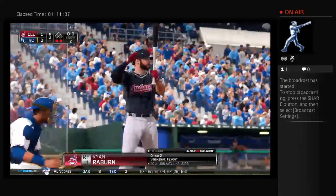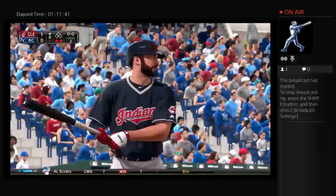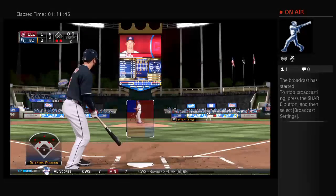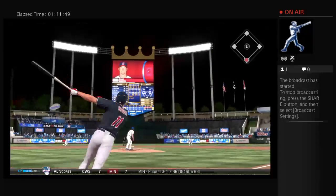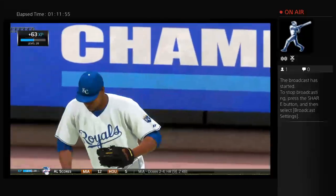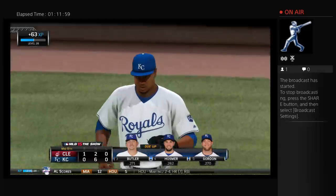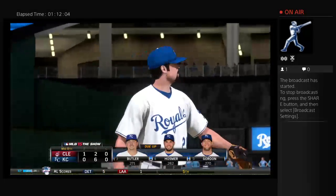Ryan Raburn will stand in, 0 for 2 in the ball game so far. Now the first pitch. And here's a big swing as he sends this one in the air out toward deep center. And he will get there to make the running play, and that will end the inning. Indians go down 1-2-3, but they're on top 1-0.